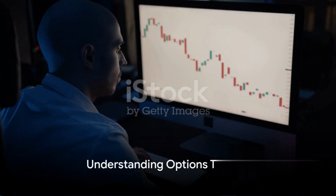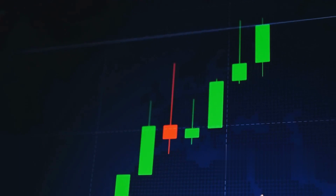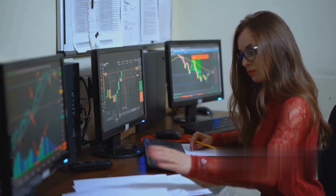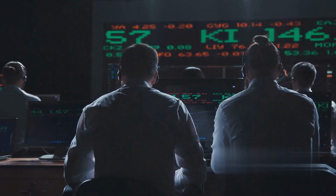Imagine buying a stock. It's straightforward, isn't it? You're purchasing a tiny piece of a company. Your profit comes from the stock's price increasing, and you can hold onto the stock for as long as you want. Options trading, however, operates on a slightly different principle.